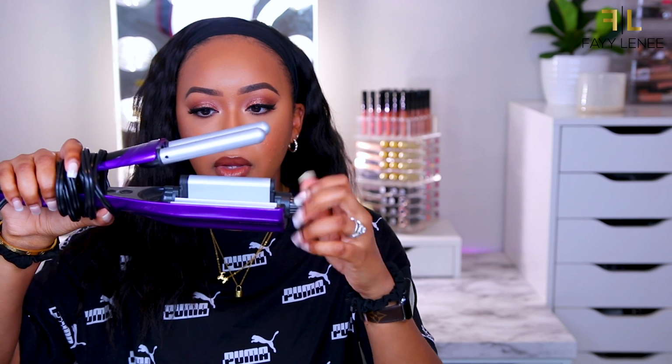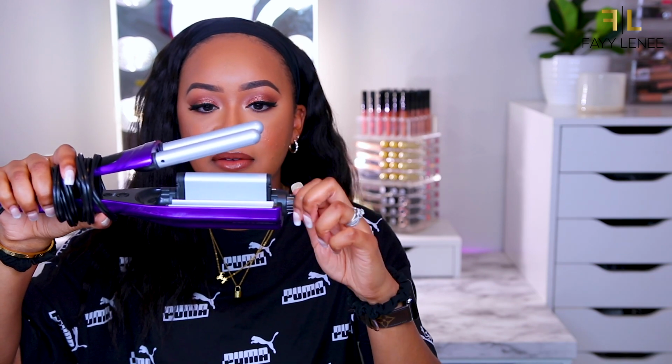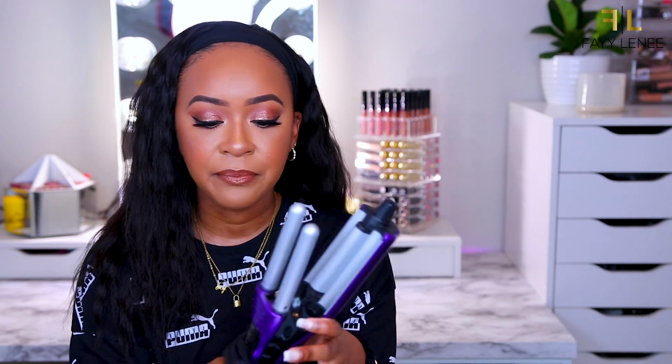And number two, it actually has an adjustable waver. So you can do big waves, or you can crank it down and do smaller waves. And it just gives you a bunch of different options in one waver, so you don't have to do the same size crimp every single time. If you want to switch it up, you have a bunch of different options. And it also heats up to 400 degrees. And yeah, I've been loving it.